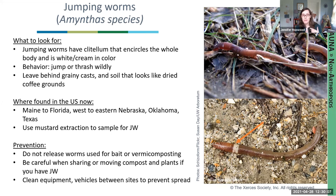They also have a behavior that's really unique. They jump and they thrash, and sometimes they'll even lose their tails when they're doing that behavior. So that's also a thing to look out for. You can also look at the soil itself. They leave behind really grainy casts. That's their waste, their output. And that causes the soil to look a lot like dried coffee grounds. So those are all signatures of jumping worms.